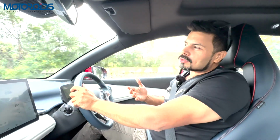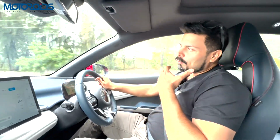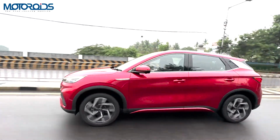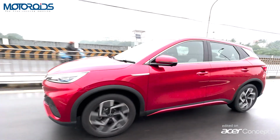Now let's talk about the most important part, which is the performance, and BYD have completely nailed it in terms of how a car should be for the Indian road conditions. First and foremost, the suspension is very absorbent, so you get a very nice, very plush, very comfortable ride.